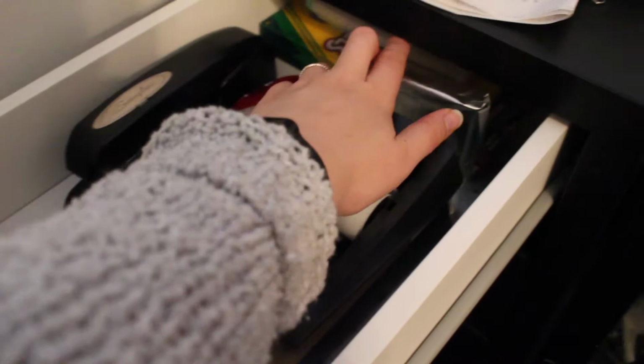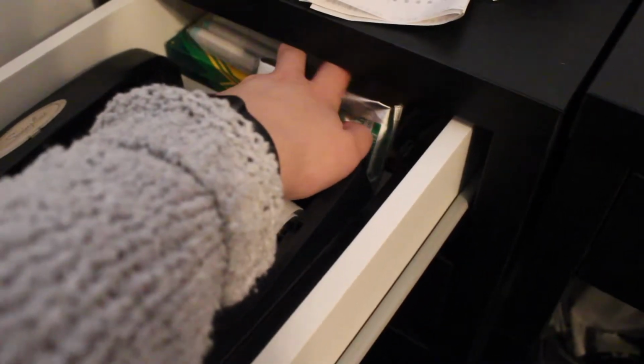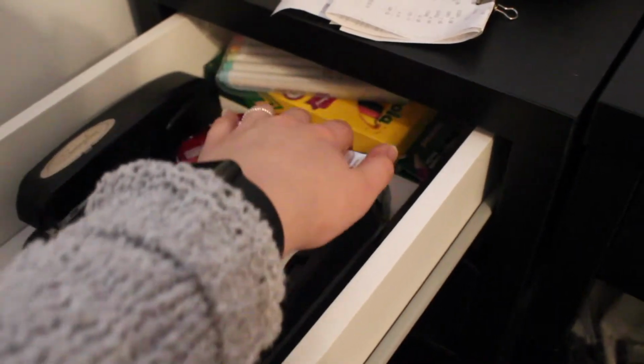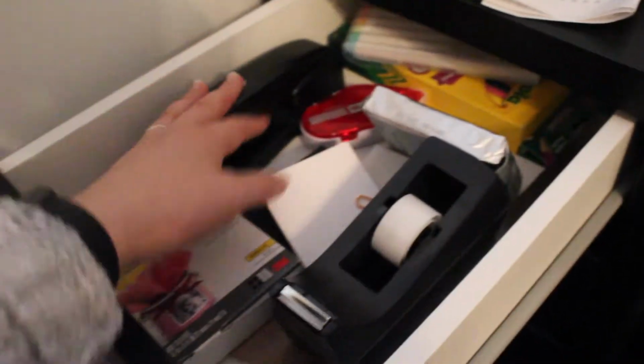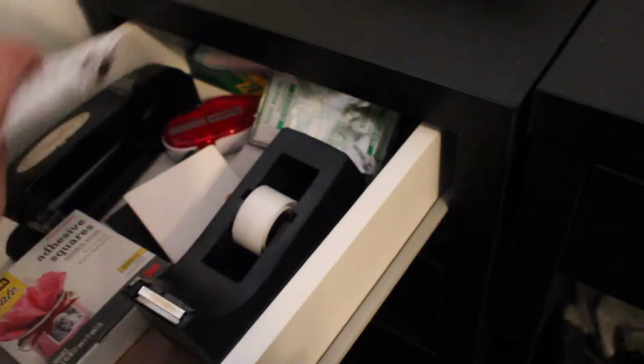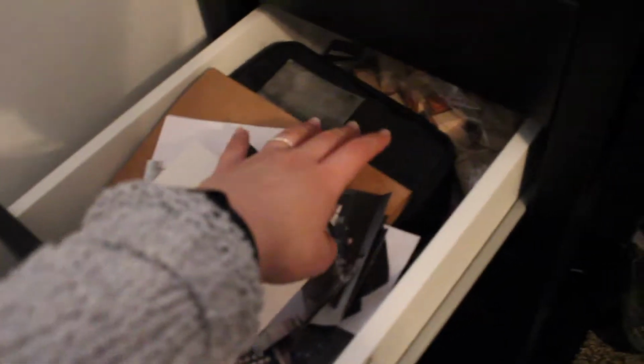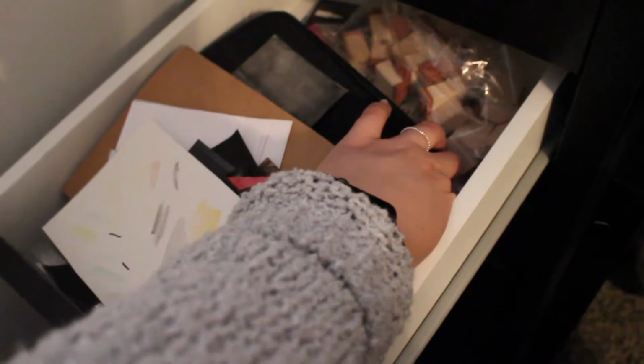More paper for my Polaroid. I have a pack of fineliners, or Muji, no. Mild liners, there we go, Amanda, you dits. And then two packs of colored pencils and a stapler. Let's put those back. Okay. Then, this drawer is also chaos. A bunch of paper bits for my books. This is a pencil case I don't use anymore. My stamps are back there, and then underneath it all is my stamp cleaning pad.